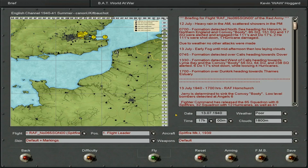We're back with IL-2 1946 BAT, and this is episode 3 of the Channel Wars, the Battle of Britain. Currently a work in progress of a campaign I'm building.